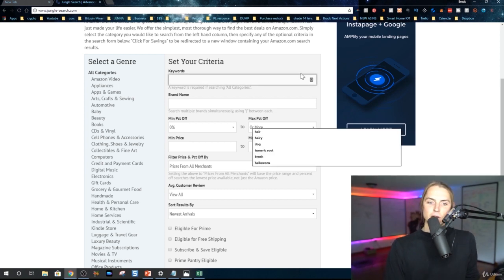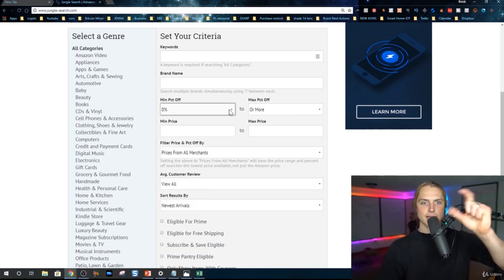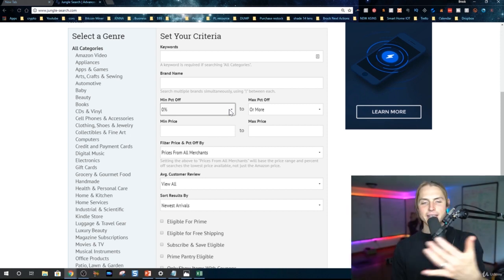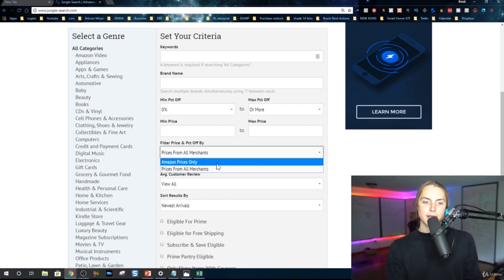So we can use keywords, but what I really like here is we can choose percentages off. Now this has to deal with the price that they say, like you'll see where it's $100 and then a slash, it's actually $9.99 or whatnot. I don't really use that too much, but you can identify your price points here, and then you could choose Amazon only or prices from merchants.